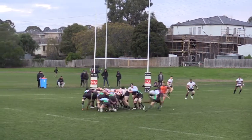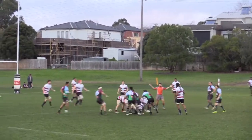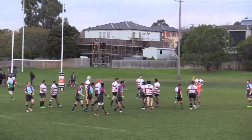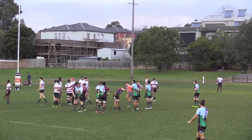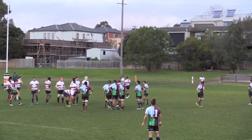Big drive from Harlequins. They were immense last week in the scrum area, and they've started as they finished last week. But that ball is very, very scrappy, and that has been knocked out of Nataku's hands by a Harlequins player, and that is going to be a knock-on, adjudged by McLaughlin.